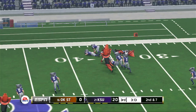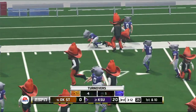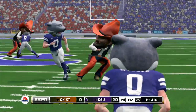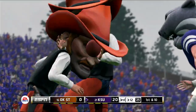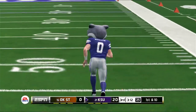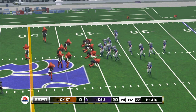The ball is loose, and they fall on the loose ball. Man, that is a tough break for the offense. You connect with your wideout hoping to make a play, and he winds up losing control of the ball. Man, that hurts. He'll come back out with some confidence from having put through the field goal last time.